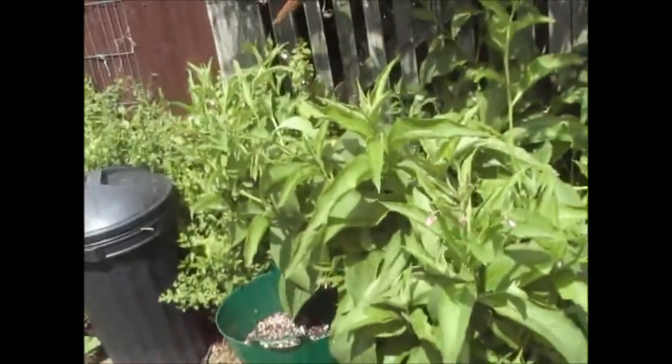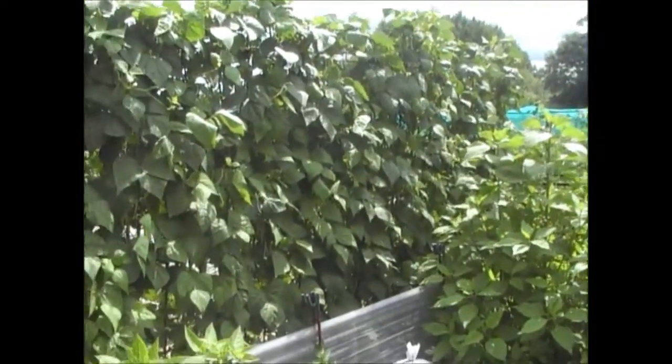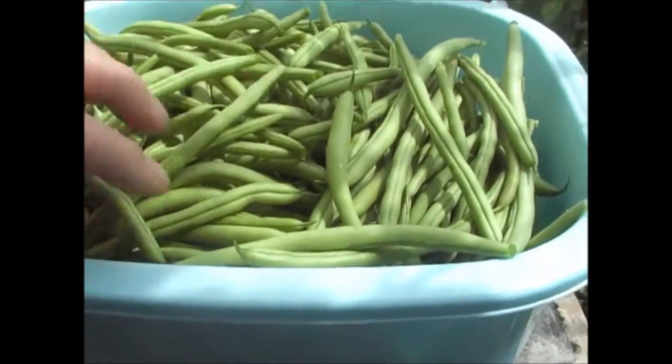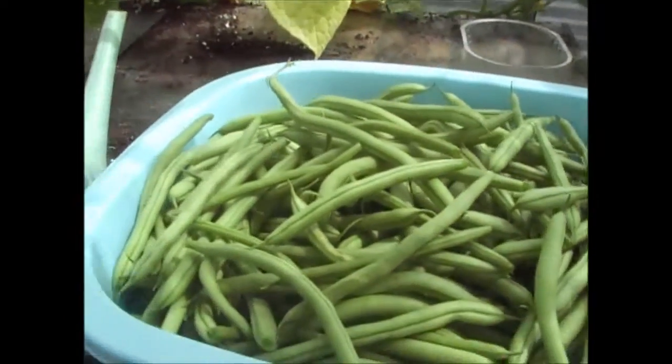Now, so far, I've done the far side of the beans, and believe it or not, I've already picked a bowlful just off that row, which is probably about 12 foot long. I've got this many beans, so that just gives you an idea of how many beans are actually on there. So I'll probably get about half as much again, if not twice this, by the time I finish picking them all today.